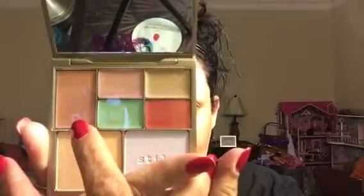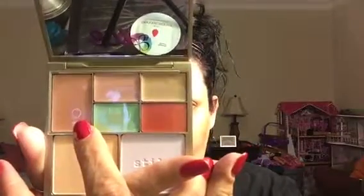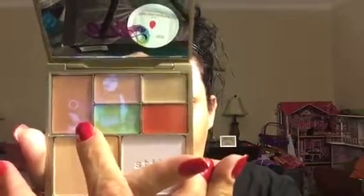And then this peach, hopefully I'm showing it to you, this peach here, it's the peach cream, neutralizes blue and purple under-eye circles on fair to medium skin. That's me. Then we have the pink.